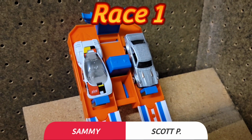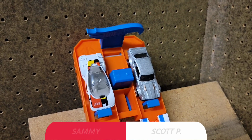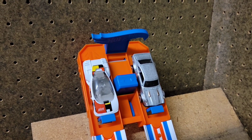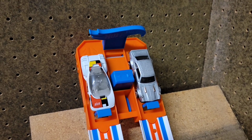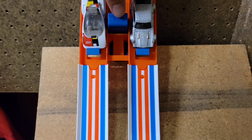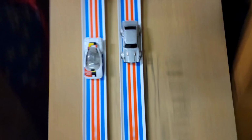Here we go, guys. We saw last week Scott's custom Ford Maverick just was going through the tower, landing him in the 2nd position. Now let's see if Sammy can take that spot and have the chance to go up against the king of the tower, who is currently driving the Ford GT90, known as King Nut. So the track is clear and the flag is set. Let's get this going in 3, 2, 1.